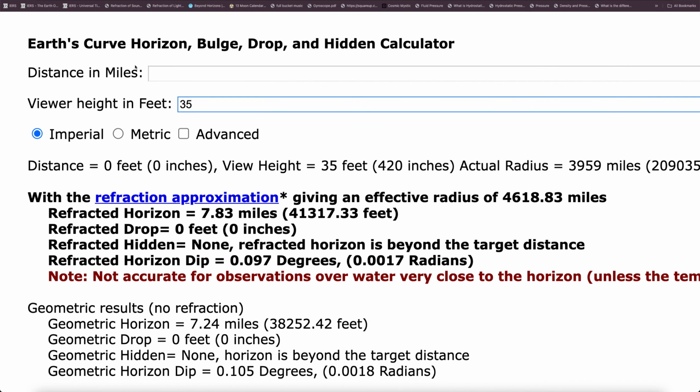But let's just start here, right? And I'll show you something. I'm going to show you a trend that's consistent from what I can see. So here we have a 35-foot observer height in Metabunk, right? I've no distance in miles, just observer height. That's all I need. And according to them, they're refracted 7 over 6, right?